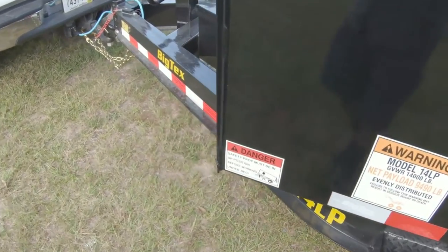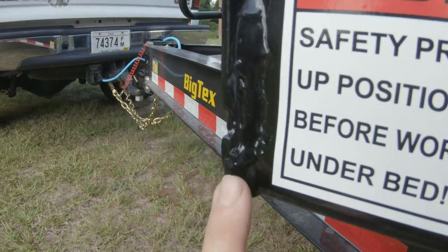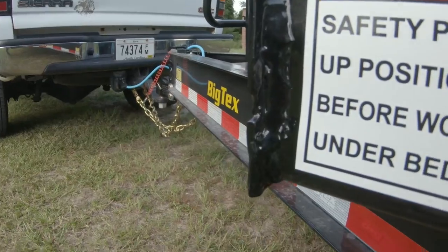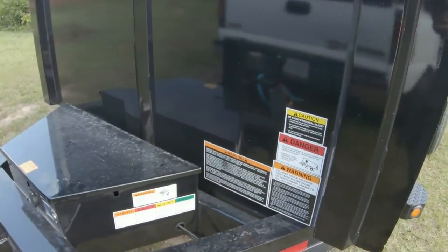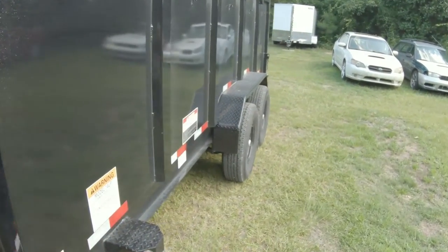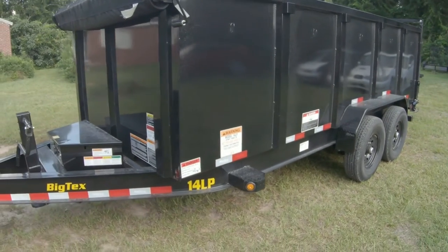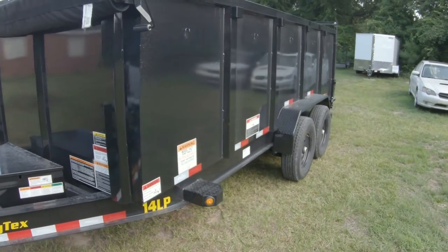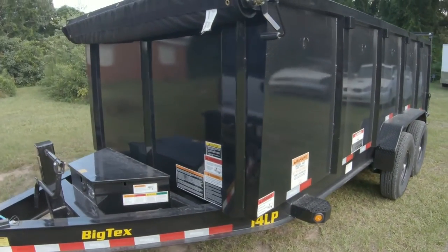I just wish, the devil's in the details, and when you do stuff like this, it doesn't speak well on your quality, in my opinion. But anyway, that's basically it. We might do a standalone video on the trailer and all the features of it. Maybe not. I might do a video in a couple months if I've had any more issues with it, just a longer term review.